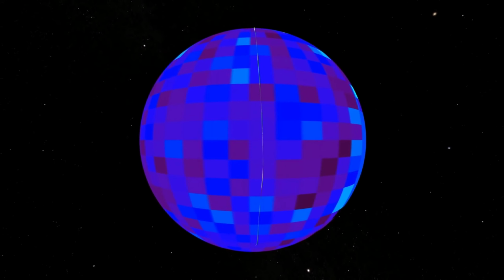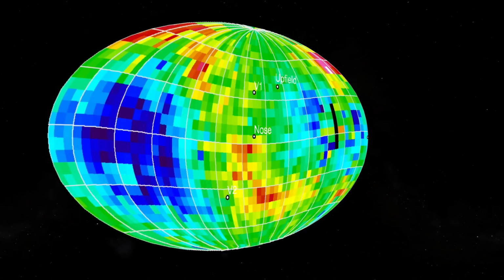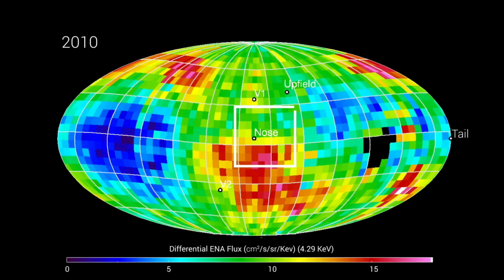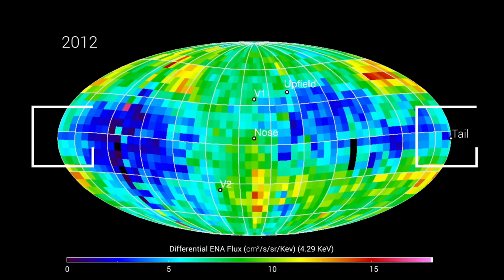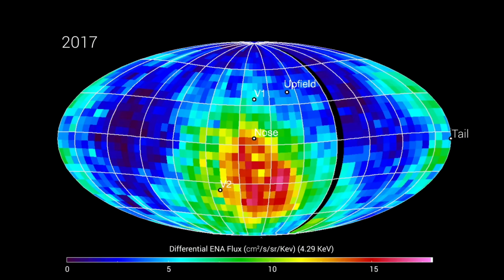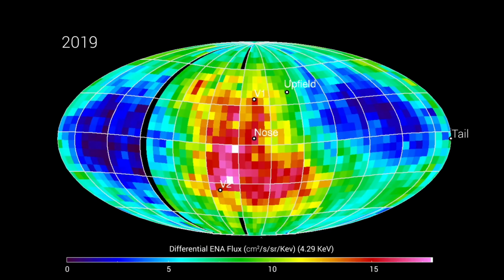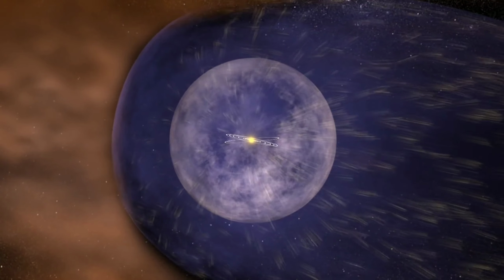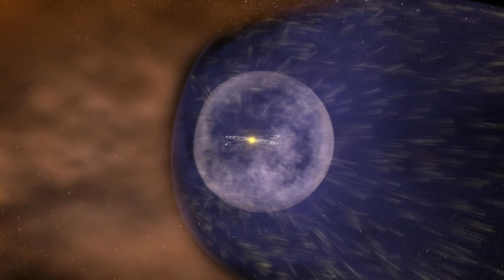If you cut the heliosphere and laid it out onto a flat surface, this is what you would see. This is the nose, and this is the tail. The nose shows high ENA fluxes, which indicate a strong gust of wind and the heliosphere ballooning. From tracking this expansion, scientists found that the nose and tail were not symmetrical.